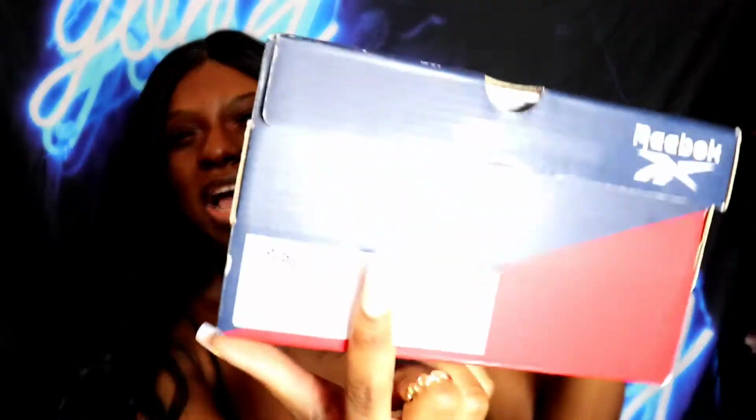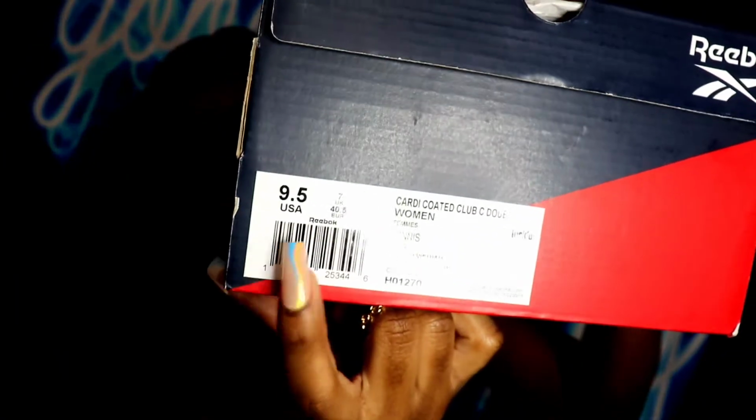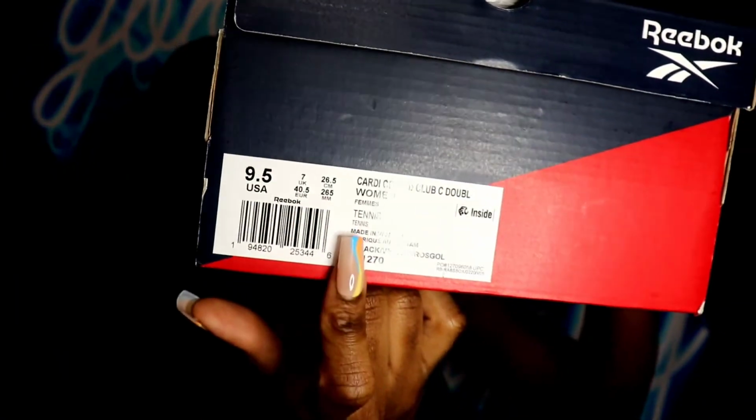So when you get the package, it has the shoe. It doesn't have Cardi B on the box. It just says Reebok. I never bought from Reebok before, so this is my first purchase. Let me show you the box. This says Reebok on there. It's a blue and red box. Super cute. What size did I get? I got a 9.5.